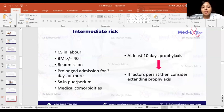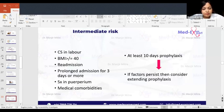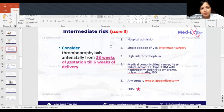All right. Surgery in puerperium. Again, that is important. Surgery in puerperium includes surgeries like laparotomy. Suppose there is a perineal tear that is getting repaired, any grading, but not an episiotomy repair. If they have put somewhere in the question that there is an episiotomy repair, you don't consider it surgery in puerperium. All right. And of course, medical comorbidities. What are the medical comorbidities? They are the same medical comorbidities we had antenatally, those risk factors on this particular slide that we shared earlier. They were intermediate there. They are intermediate here as well.